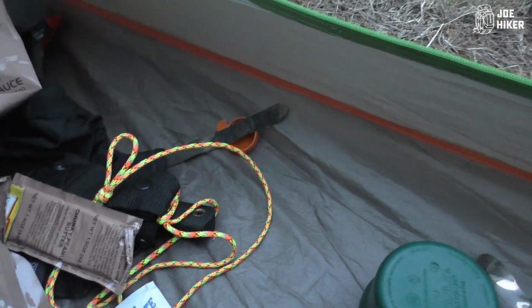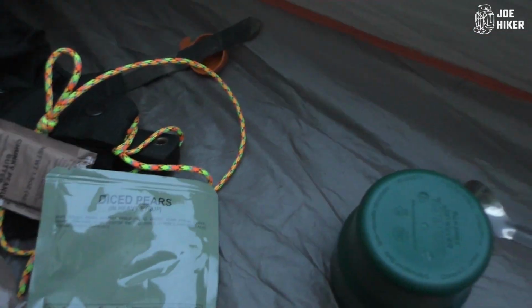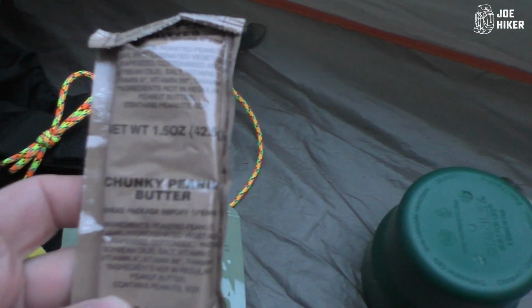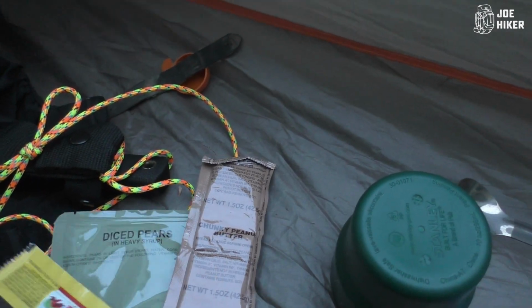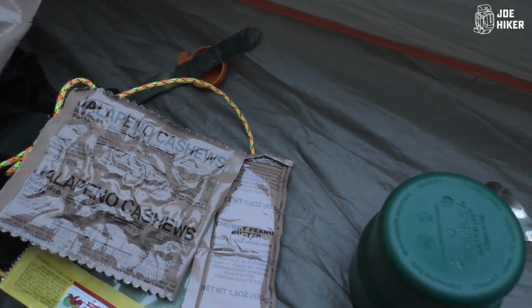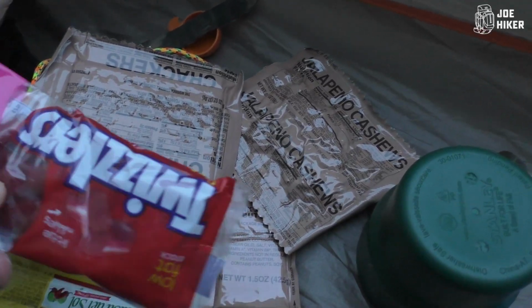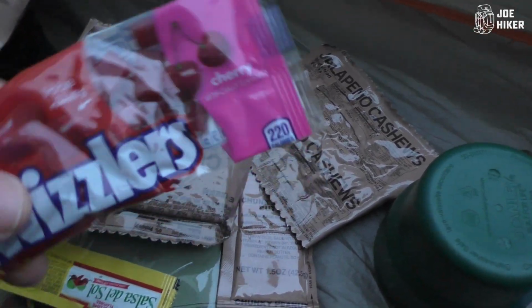The side item, it doesn't come with a hot side item, but we've got some diced pears in heavy syrup. Can't remember the last time I've had a pear. Some chunky peanut butter. Jalapeno cashews. That seems tasty. And some crackers. I've had a lot of these crackers, you know. And then some Twizzlers. Look at that.